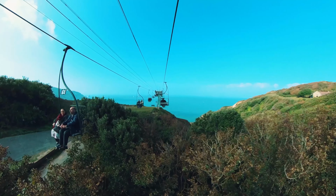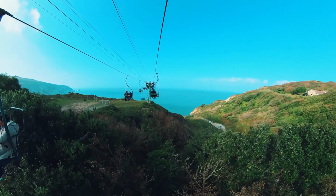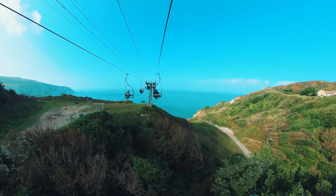And there is also a lighthouse at the end of the Needles, which was built in 1859. It's almost 162 years old.